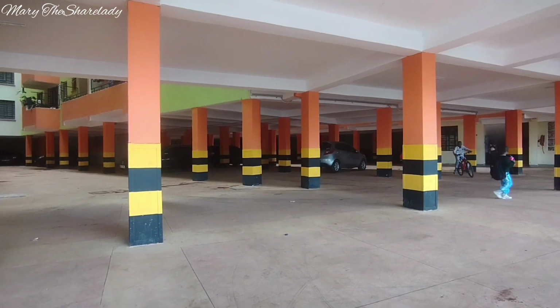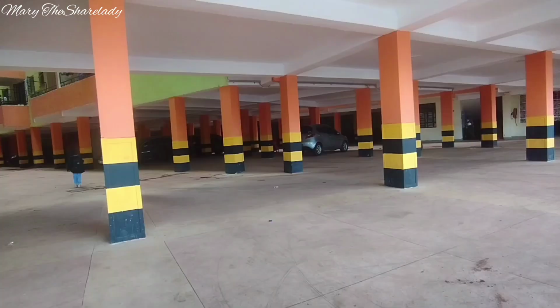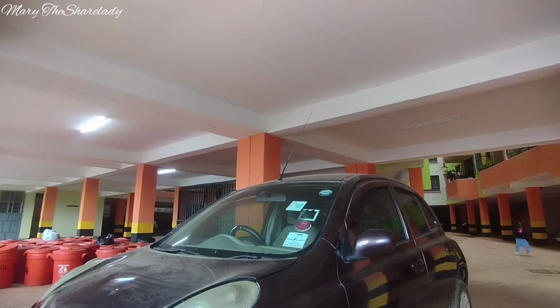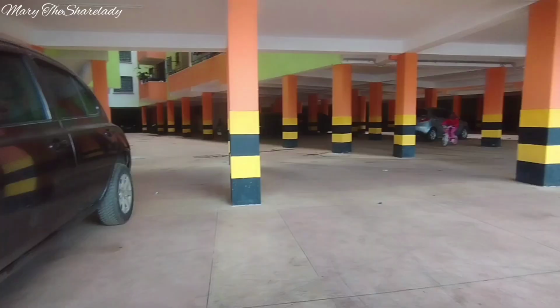Yeah, so besides the house now, about the kids also, they've been settling in very well. You know how kids, they just make new friends easily. Yeah, so they've made friends, they have been playing together, they're just having a good time here.